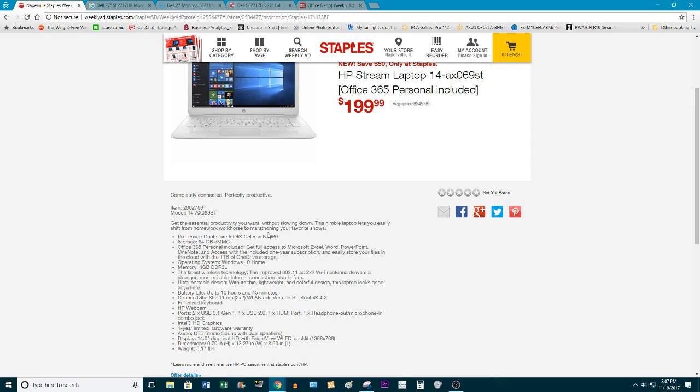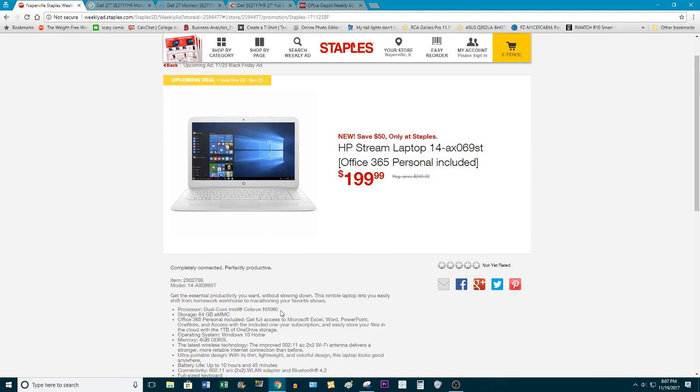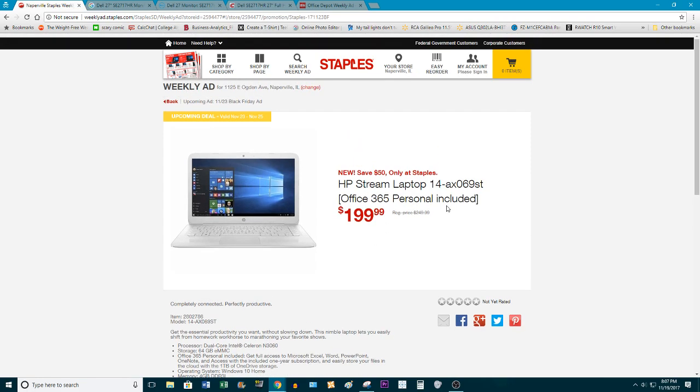Yeah, so the dual-core Intel Celeron, if this is better than the Intel Atom x5-Z8350 or Z8300 processors, like the Cherry Trail processors, if you guys know what I'm talking about. If this performs better than those, then I would say this is probably a buy. I'm not sure. I can't guarantee it.